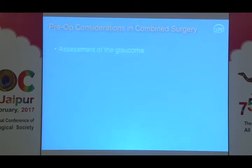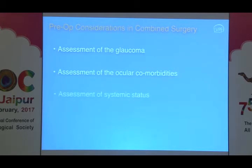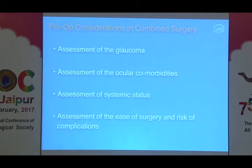Now the pre-op considerations in general can be divided into assessment of glaucoma, assessment of ocular comorbidities, assessment of the systemic status, and the assessment of ease of surgery and the risk of complications.